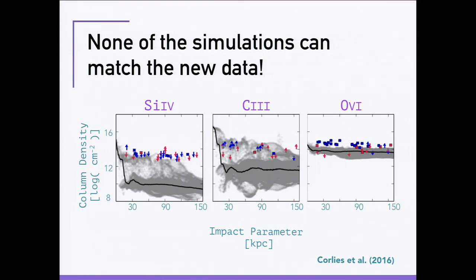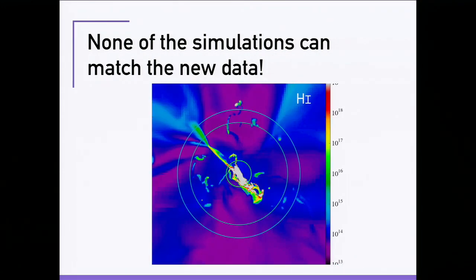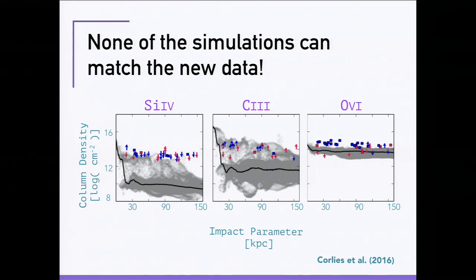So this is just more of a quantitative way of looking at the previous slide. What I've done is I've taken every cell in this projection, and I've plotted it here as the gray points, and then these actual data points correspond to the data that's in the previous plot. Ideally, you'd want the majority of your simulated points to match the data, and they don't.